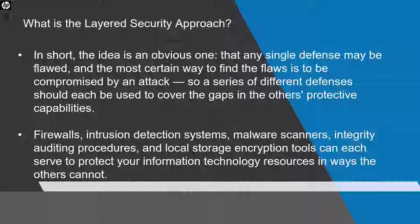What this basically means is that, through the Lockheed Martin cyber kill chain and those attack vectors, we need to layer in security through that chain: firewalls, intrusion detection systems, malware scanners, integrity auditing procedures, which, by the way, Jonathan Lawless will do a little blurb on, and local storage encryption tools that can each serve to protect your information technology resources in ways others cannot.